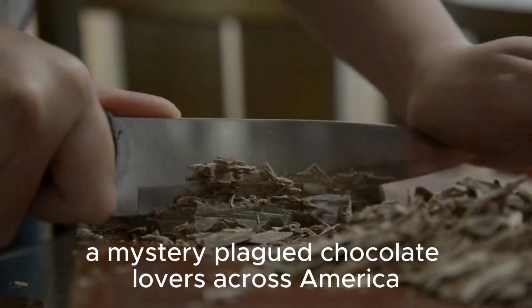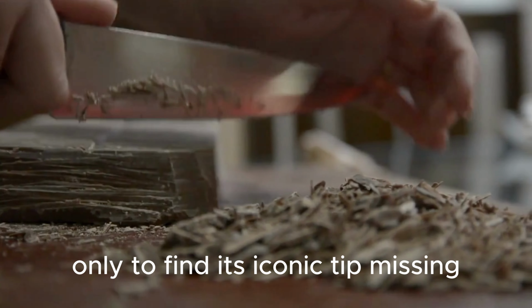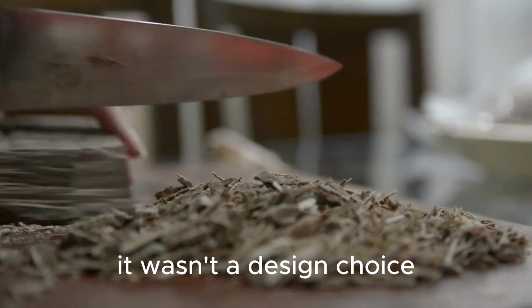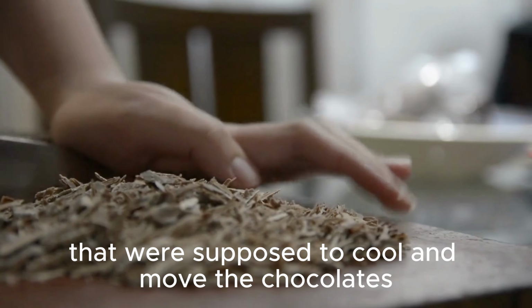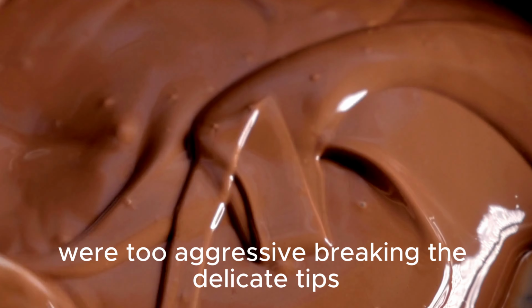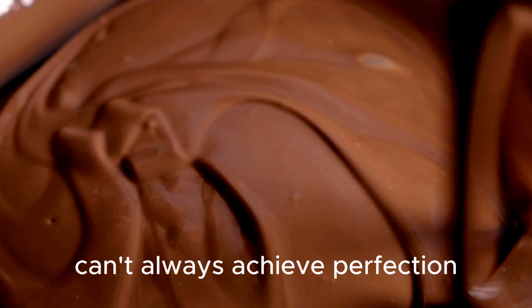For decades, a mystery plagued chocolate lovers across America. They'd unwrap a perfect Hershey's Kiss, only to find its iconic tip missing. It wasn't a design choice, it was a machine malfunction that Hershey struggled to fix for years. The machines that were supposed to cool and move the chocolates were too aggressive, breaking the delicate tips. A tiny but frustrating flaw that proves even the biggest companies can't always achieve perfection.